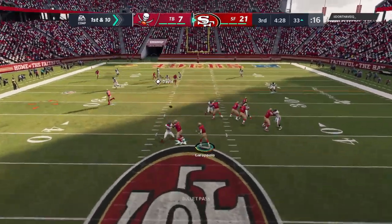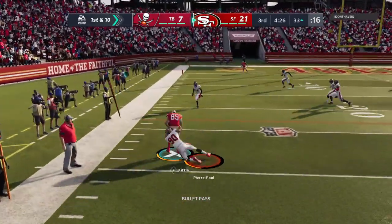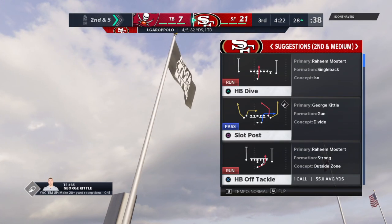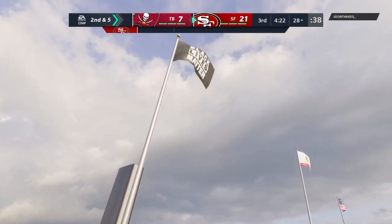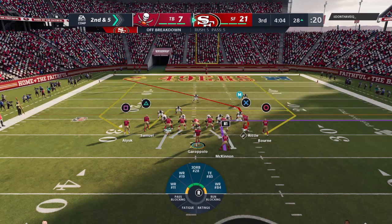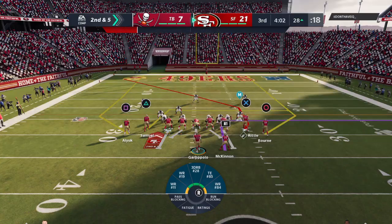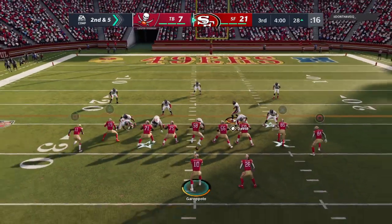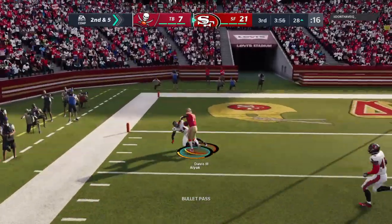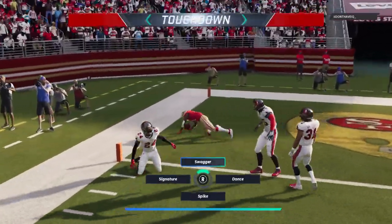Garoppolo on 1st down. Completes it to the tight end, Kittle. 5 yards on the catch there, brings up 2nd down. One thing you're hoping for when you run drag routes, you're able to hit a receiver in stride, and you can pick up a lot of yardage after the catch. But in this situation, the defense was effective, able to stop him before you get a good head of steam going.